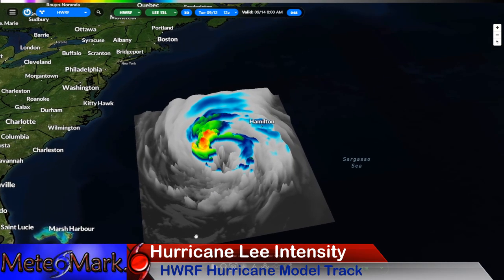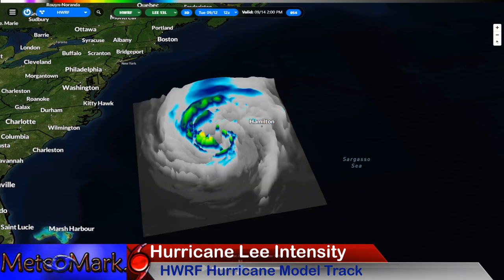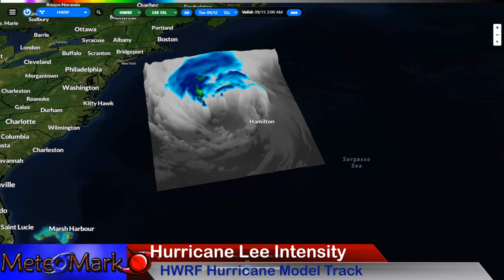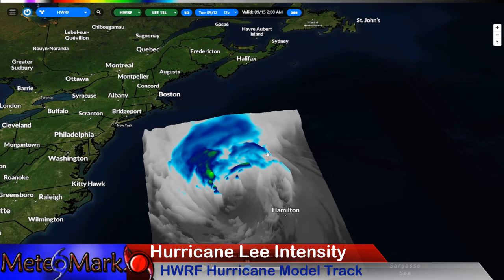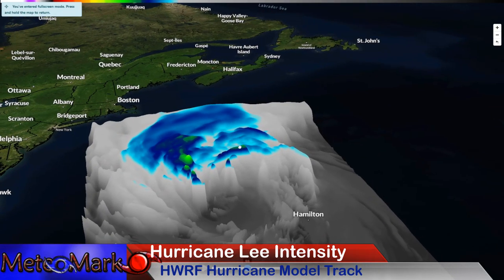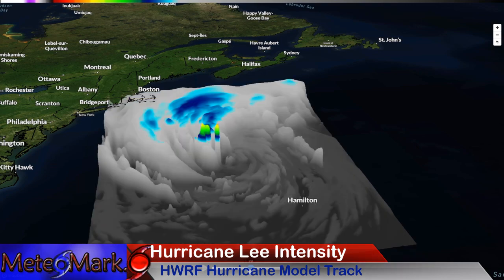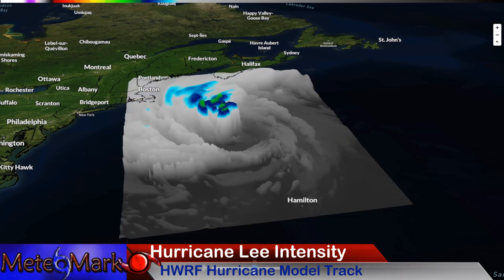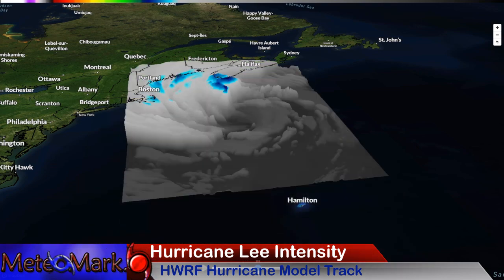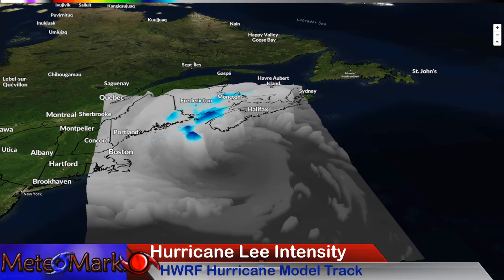So here's the simulated infrared satellite here on our HWRF hurricane model. This is interesting to look at because it gives you an idea of how large the circulation is going to get and how extratropical it starts to look. Look at this. Once it gets past Bermuda, this thing's going to start to resemble more of an extratropical or even a nor'easter. This is kind of interesting. Look at this. This kind of puts things in perspective here.